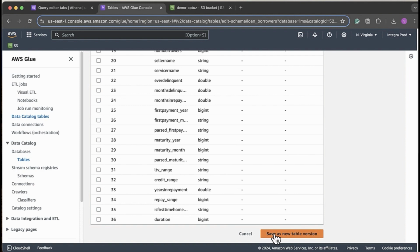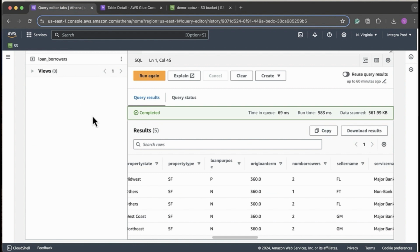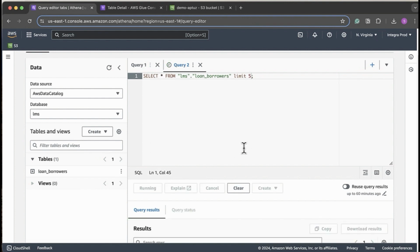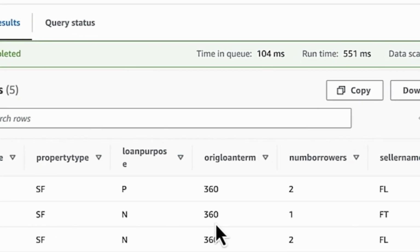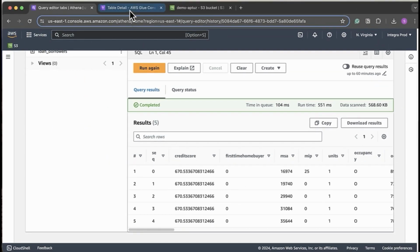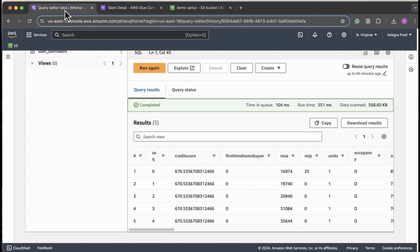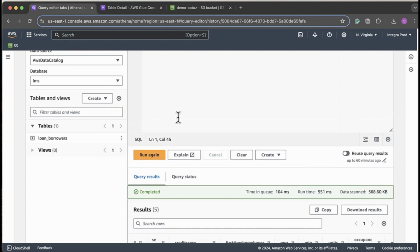When you save it, it will create a new version of the schema. Now you go back, refresh, and run again. Okay, you see that the float has gone. Now you see the integer number here. So see how easy it is to get the table created through the crawler, and you can query the data set from Athena.